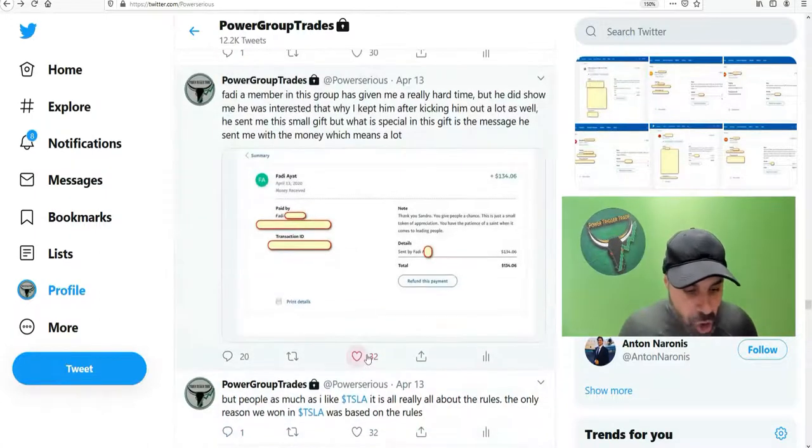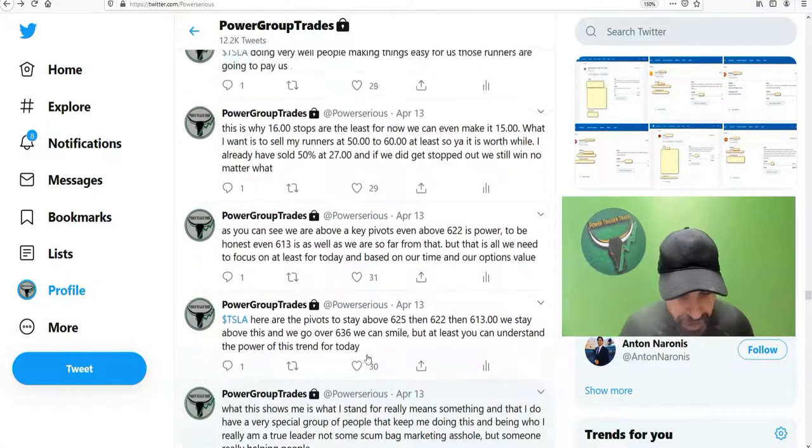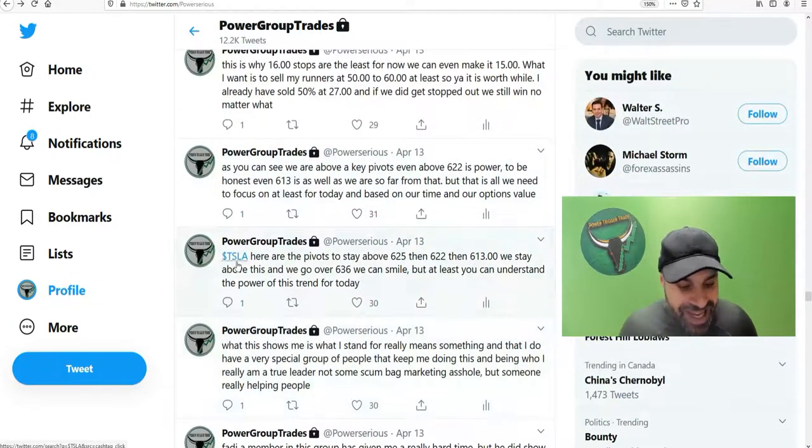Some people send me gifts, but I'm not going to show that gift right now. But anyway, listen. Tesla, here are the pivots to stay above: 625 and 6. So I'm telling the people, as we were holding our runners.